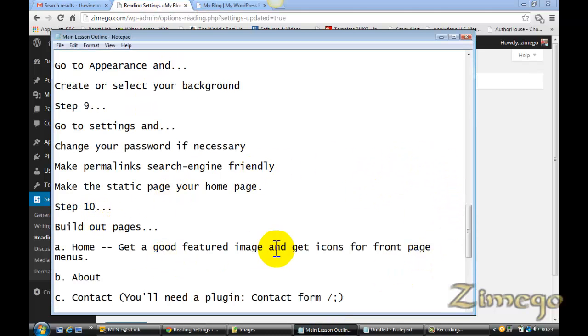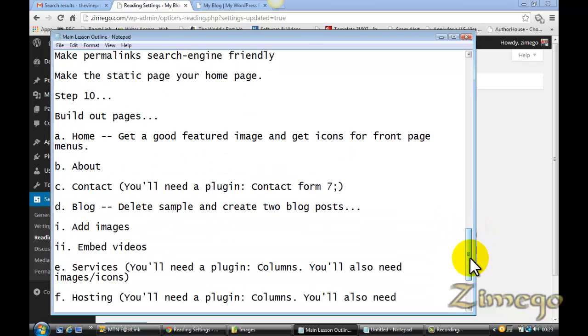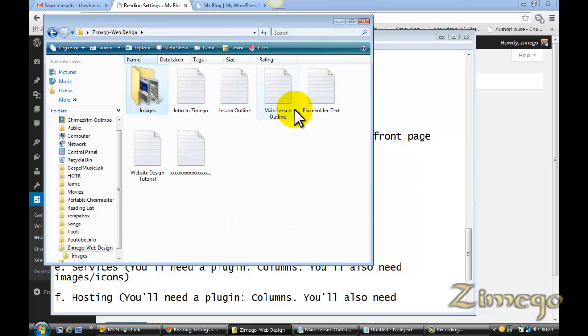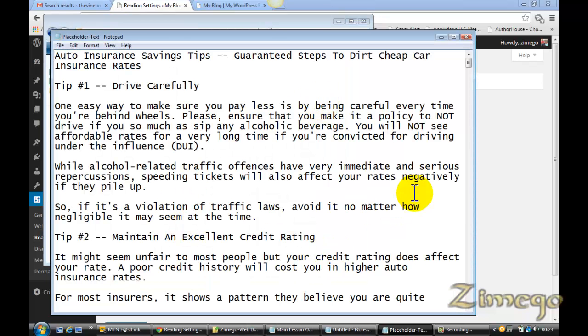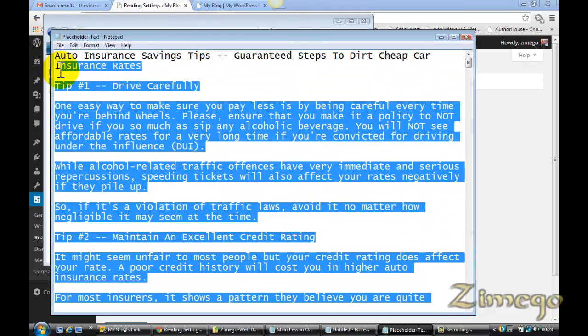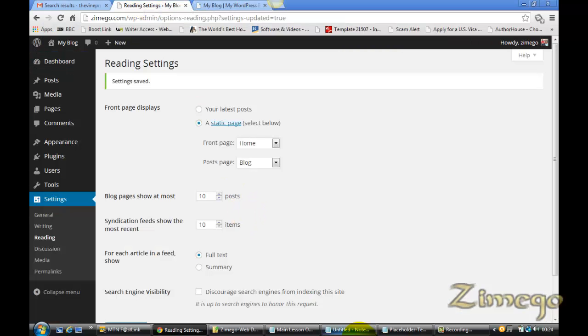Now it's time for us to build out pages. This is actually one of the fun parts. It's simple, but it's going to give life to our site. We're going to start with the home page. Just for the purposes of this work, I have decided to pick a placeholder text. It's not text you need for anything. I just copy and paste to give us some content, so I don't have to type. It's not on the subject matter of this site, so just take note of that. Okay, we just want to use it for the purpose of this tutorial.